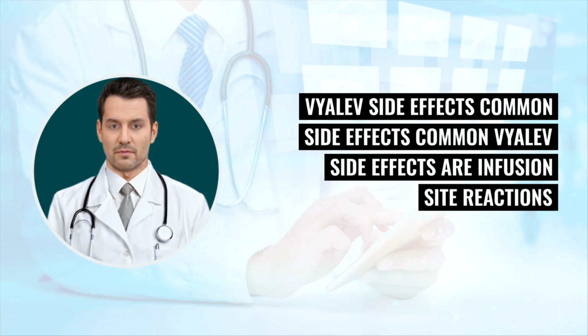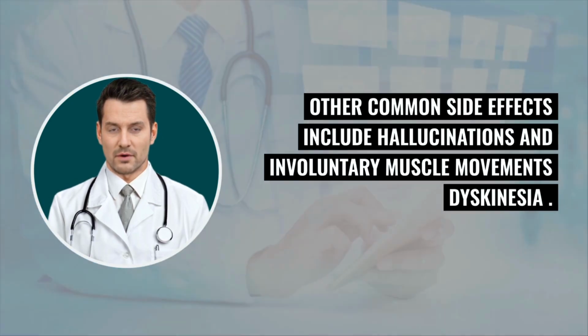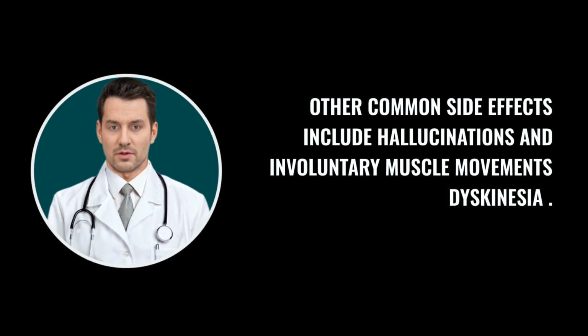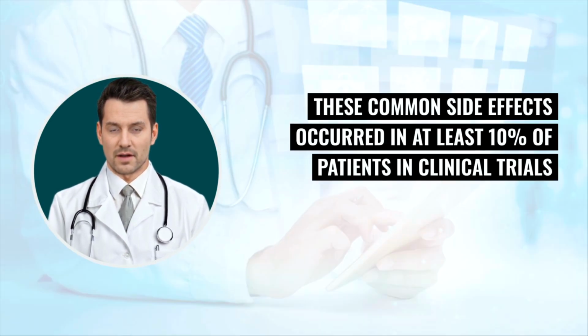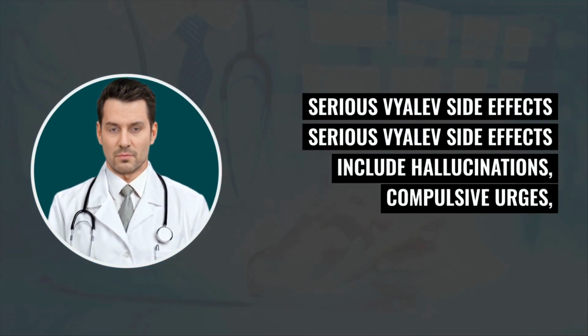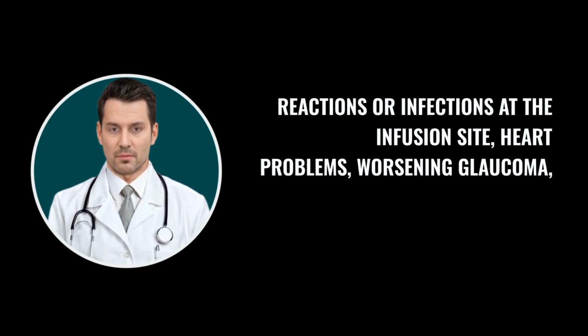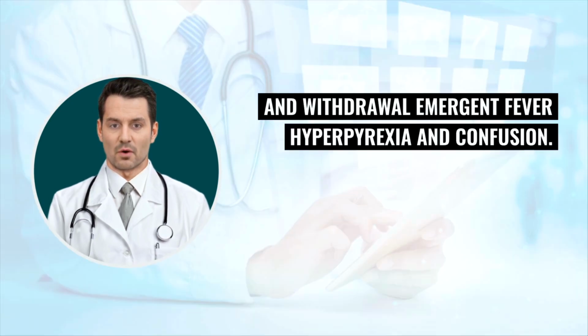VYALEV side effects. Common VYALEV side effects are infusion site reactions, with pain 26%, skin redness 27%, infection 19%, and swelling 12%. Other common side effects include hallucinations and involuntary muscle movements (dyskinesia). These common side effects occurred in at least 10% of patients in clinical trials and were greater than in the oral Carbidopa-Levodopa group. Serious VYALEV side effects include hallucinations, compulsive urges, reactions or infections at the infusion site, heart problems, worsening glaucoma, withdrawal-emergent fever, hyperpyrexia, and confusion.